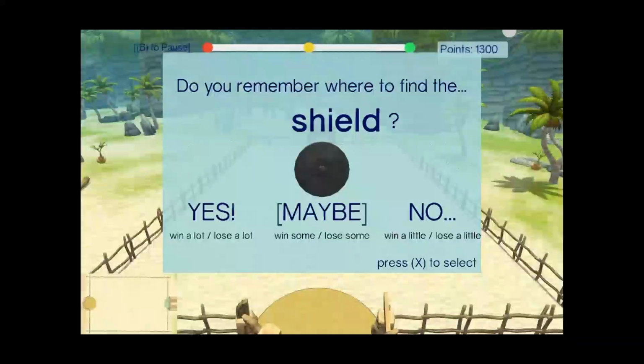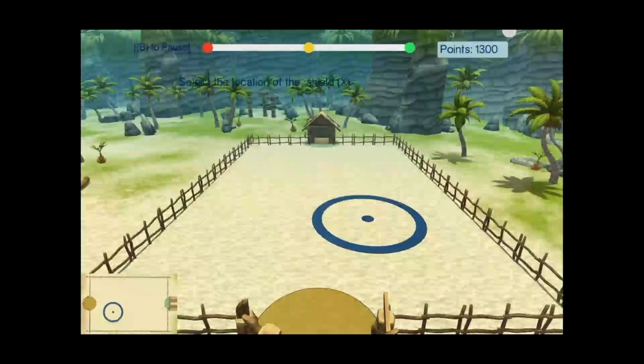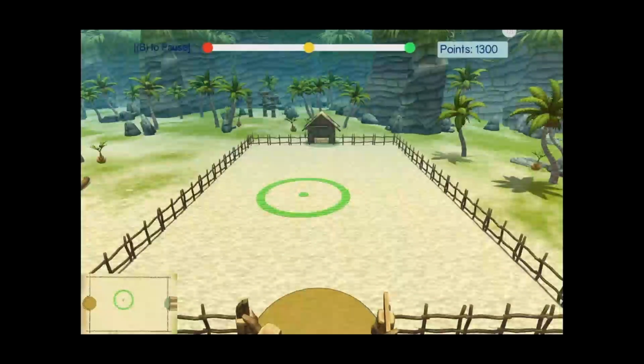Then they're given a memory cue. Do you remember where the object is located? And they respond yes, maybe, or no. They indicate with a cursor where they think it's positioned. The reason there's that sound is because this is a beach, and that's the waves behind the people. There's a wave right over here. It gets louder when they're at this end of the maze, of the arena.